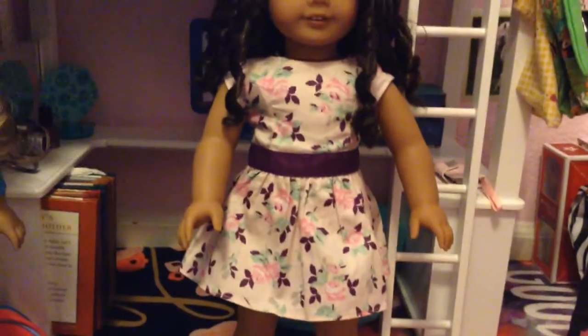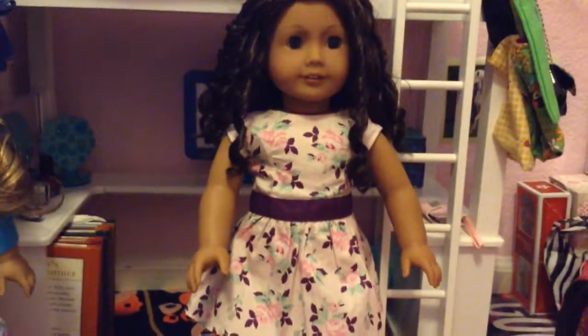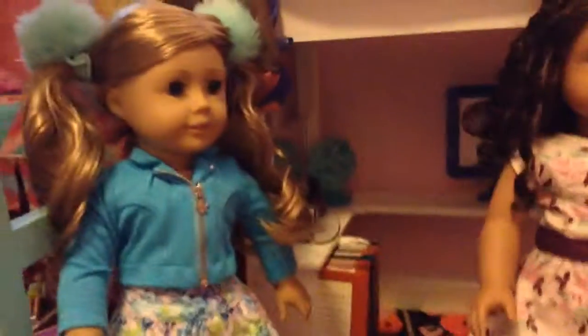Okay, so, this is my outfit. I've got these super cute shoes from American Girl. The dress is also from American Girl. It has these really pretty roses on it, and it's pink, and it's got a purple belt. And then I've got this really cute purple headband, and I'm wearing my hair in ringlets because, you know, classic spring. How's that? Okay, that was good.